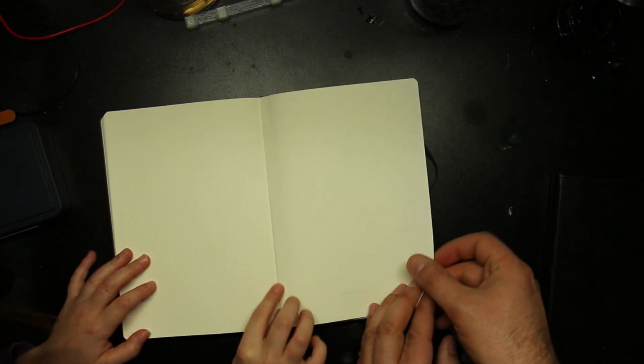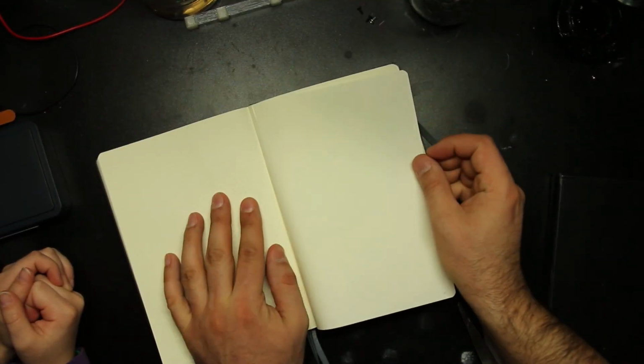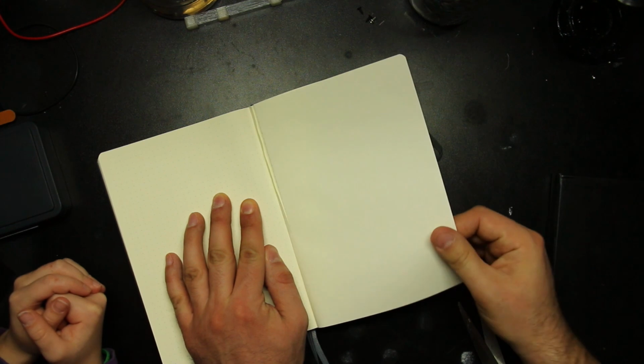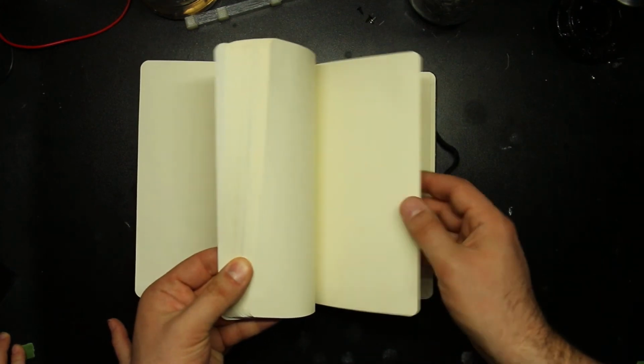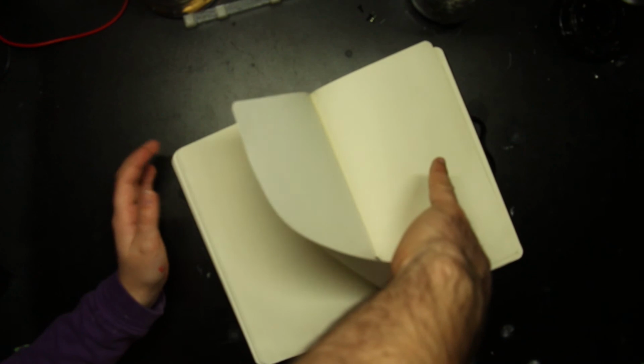Look, there's a little rip page. Wait, what? It's perforated? Yeah. Oh, extra point on features to the Leuchtturm. Wow, cool. Let's grab a page from the end of the Moleskine. So no perforations in the Moleskine.